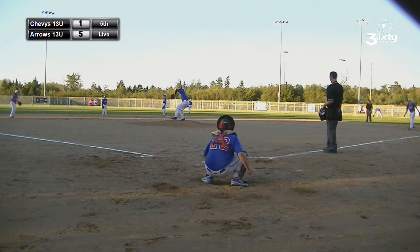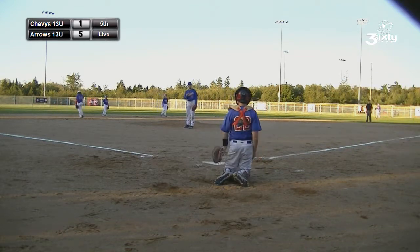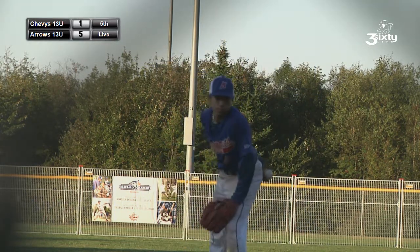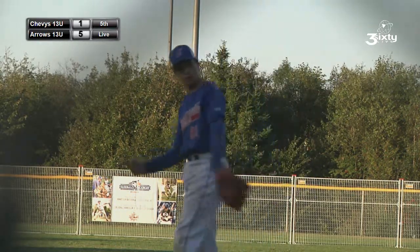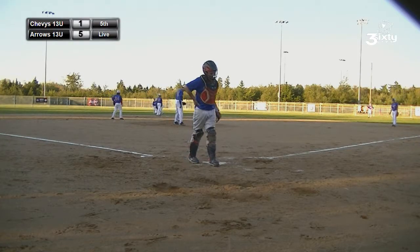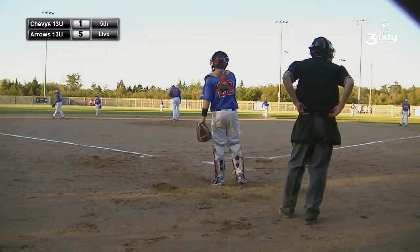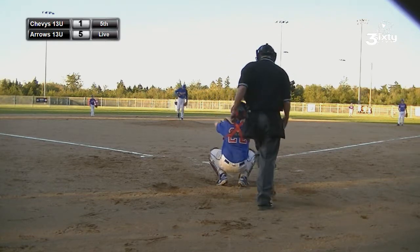So if they can get him through 6, and then only have to use 1 more pitcher for a 7th, that would be a big plus for the Arrows. Again, wanting to have all of their pitching available to them, except, of course, for Pelly. This is going to be his last appearance. But if they can have all of their other options available heading into the semis and whichever medal game they end up playing on Sunday, that would.